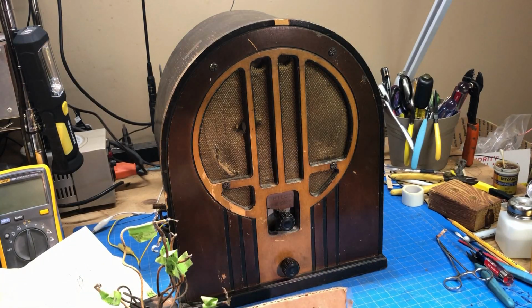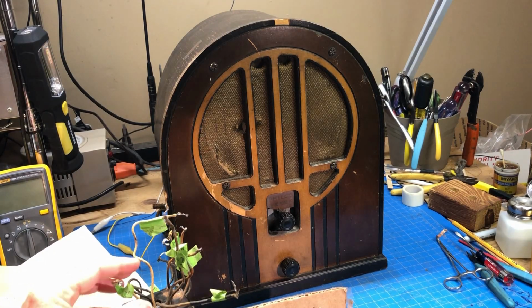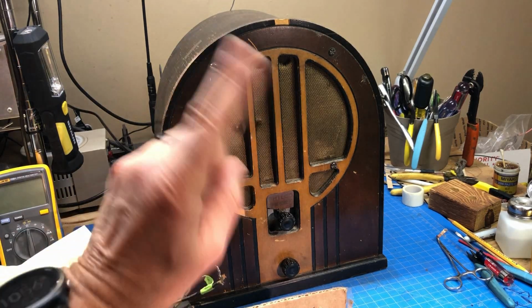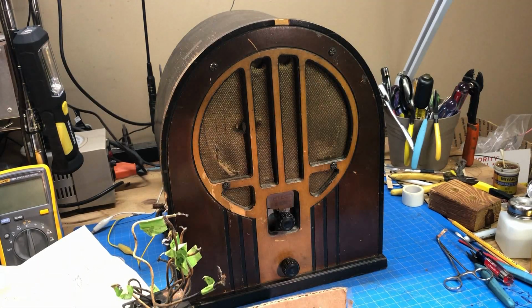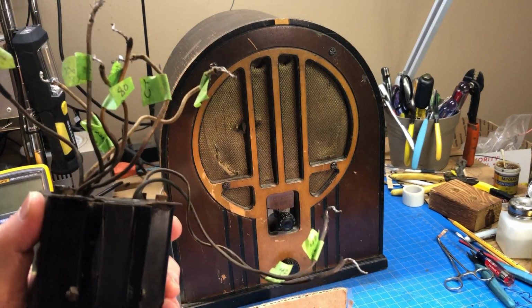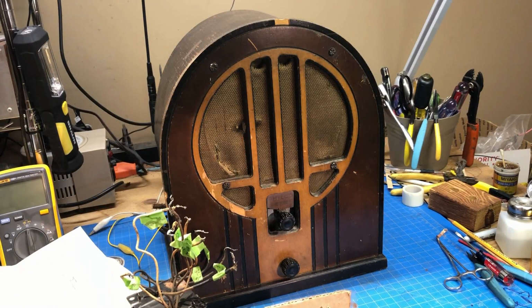So the first thing I want to do, since he thought that this transformer was open, is to try to identify these leads on here. And what I'm suspecting right now is that whoever worked on this radio before Terry had the rectifier wired wrong. And I'll give you a little bit more clue how I think that later on. And I may be totally wrong, but that's my first initial assessment.